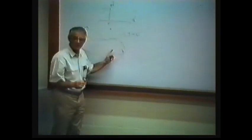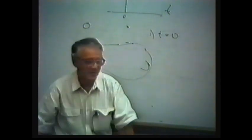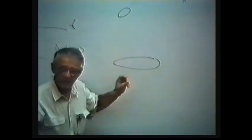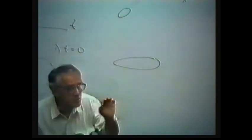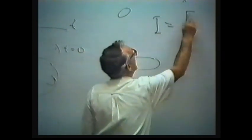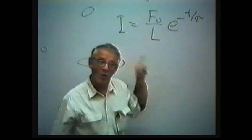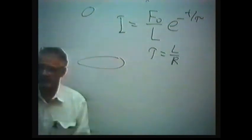Before I start to tell about it, let me return to my lovely ring. We had a current ring, transmitter, and we found out that in a single current ring, not a solid body, the induced current is equal to the primary flux divided by inductance times T over tau, where tau is the time constant of the ring. Tau equals L over R, correct?